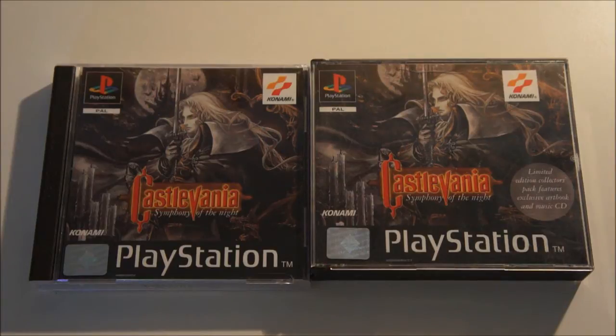You see two different versions here. The left one is the normal release and the right one is the limited edition, which comes with a bonus book and a bonus CD. So if I'd let you pick one of these two and say which one is the rarest, which one would you pick? I think you're wrong.